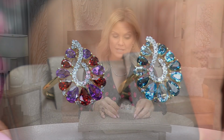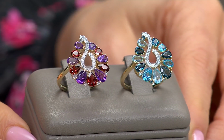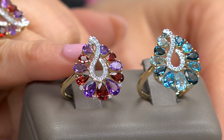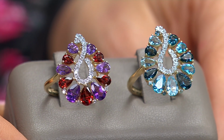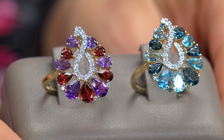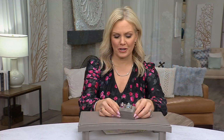They are 14 karat yellow gold. And then you are getting blue topaz and amethyst. So there's the blue topaz choice. Here is the amethyst choice. And then, of course, diamonds. So oval and pear-shaped gemstones, diamonds, a $150 charge on a credit card. You have the coolest ring on the block. J440532 is your item number.